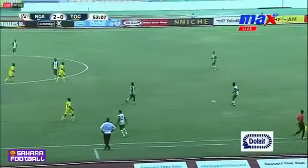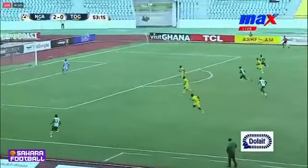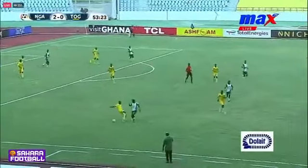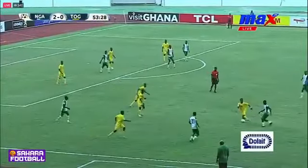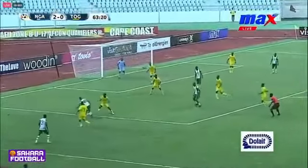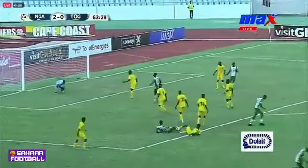The more they do so, it means that they might be leaving space in behind. And Nigeria have shown that they've got the ability to hit on counter attacks. Here is Emmanuel Michael. Sends the ball in. It's cleared eventually by Ahondo. Here is Okeke. Ebube. Ogbabido. Now here is Eke. Lovely skill. Nigeria creating spaces.